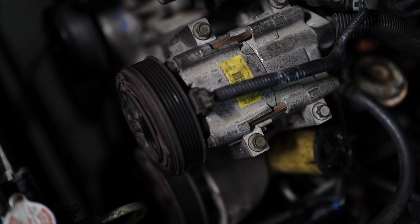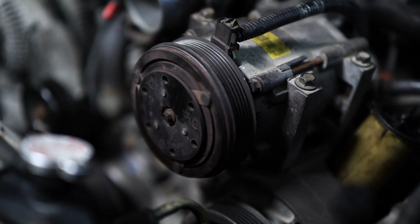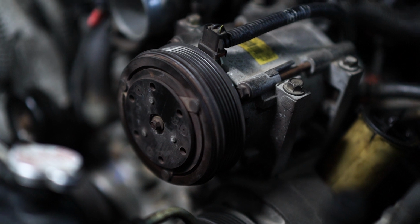Now the compressor is not always on. There's two main parts to the compressor. One is the internal pistons that create pressure, and then the outer part is called the clutch. So when the computer or the different sensor tells the air conditioner compressor, hey, it's time to come on, it will actually turn on an electromagnet which sucks this clutch in and then drives the compressor.